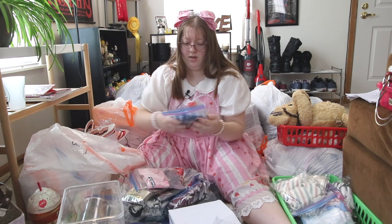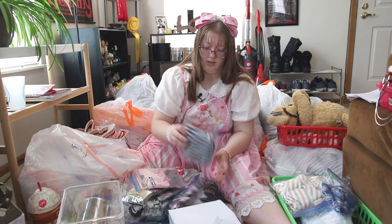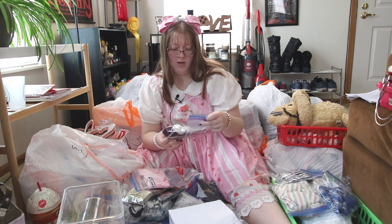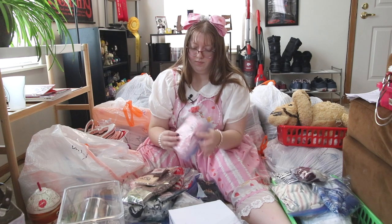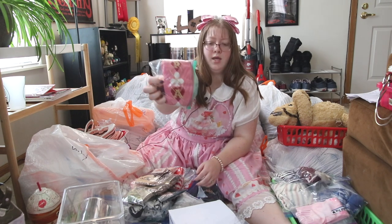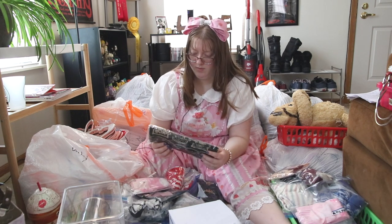Alice and the Pirates, like mint and dusty pink. Nondescript brand. I have no idea what those are. Just look like basic black and white horizontal stripes. You say AP, so they're probably Angelic Pretty. So burgundy and ivory. Don't know what brand these are. They're pink though. These are Angelic Pretty. They're dark pink, red, and white. Angelic Pretty. They're gold and black.